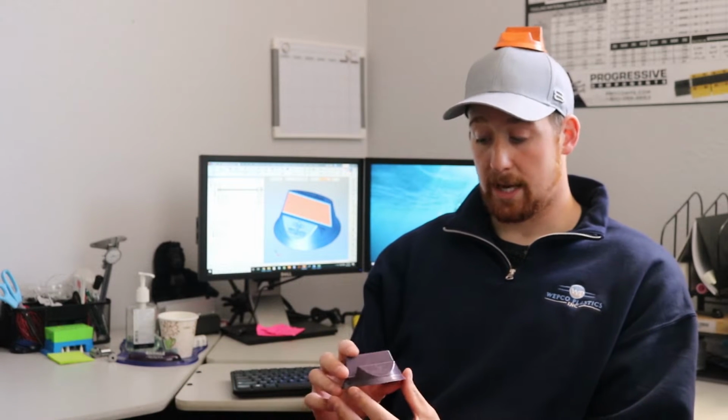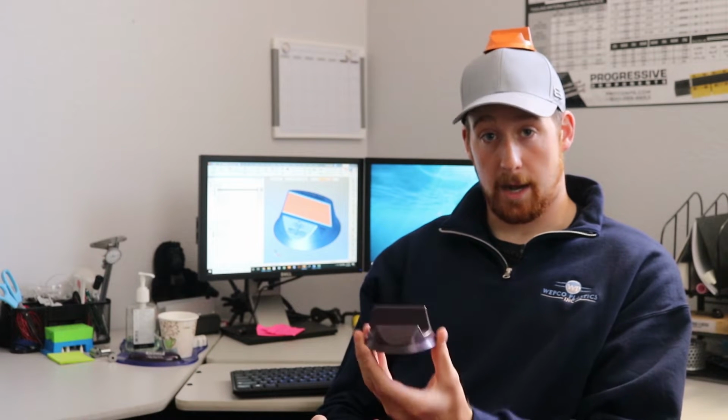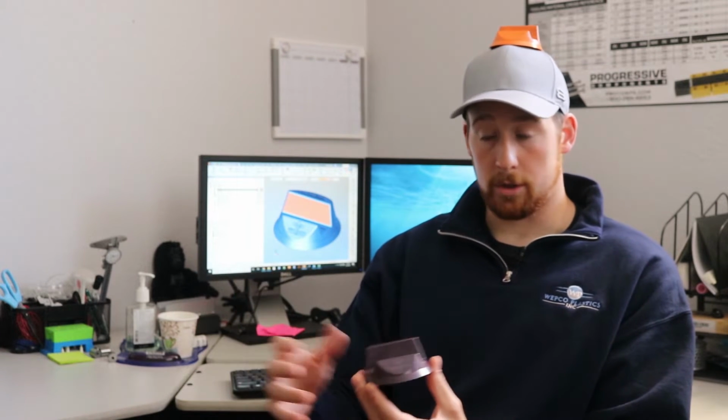So, my name is Steven Cronenberger. I am the product and mold designer here at Wepco. And what I do is I take an idea and then I make it become a reality. So, I'm the one who designed this iPhone holder or phone holder.